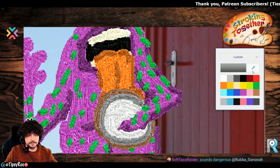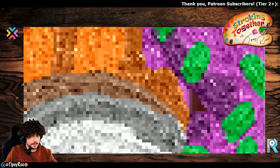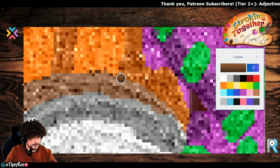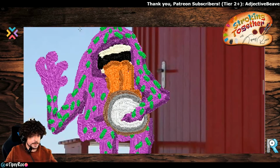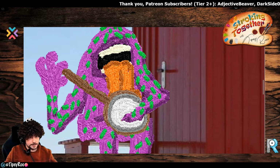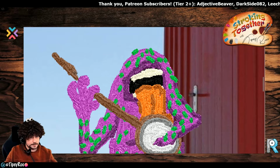Oh, what I should have done before I did all that was... That might be close enough. No. How about that one? Yeah, that's it. I should have done the neck. So there we go. Here's the neck of the banjo coming up. It's got a really, really long neck, ladies.